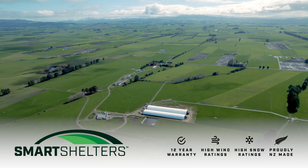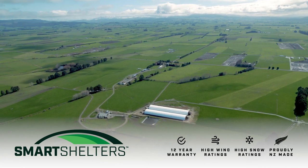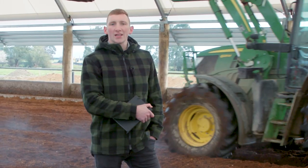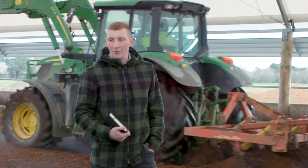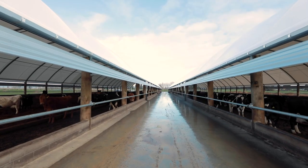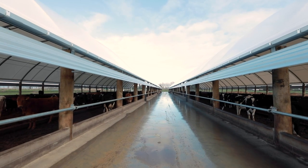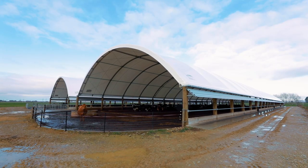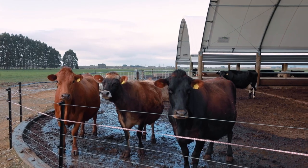The structures that Darren's put in here are 24 metres wide by 115 metres long. So he can bring his cows in here in May and winter right through. He's also set it up so he's got enough feed face so he can use it in dry spells and as a feed pad throughout the season when needed, also for weather events and so forth, and to increase his lactation on the shoulders of the season.